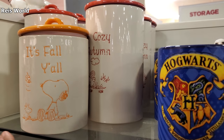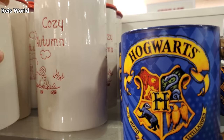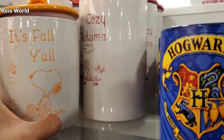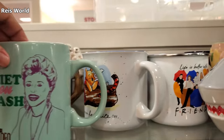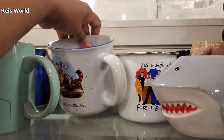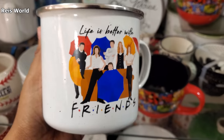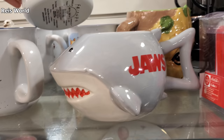We've seen these before, the Snoopy. Well, actually, we've seen them in the Halloween shopping vlog. Let's see, this one's gonna be $10. And they have Cozy Autumn as well. Harry Potter. And then more Winnie the Pooh. And $6 for Friends. Life is better with friends. Plenty of Winnie the Pooh.